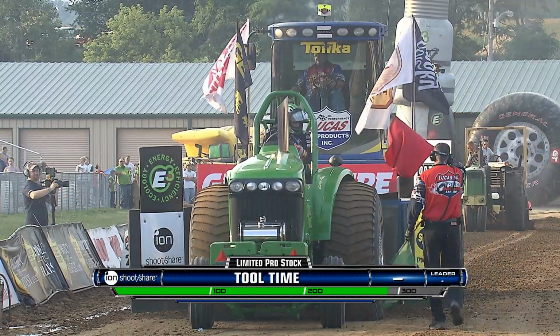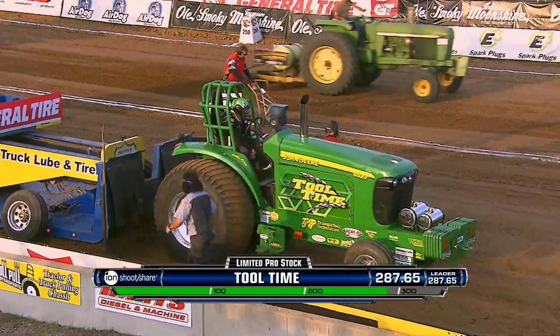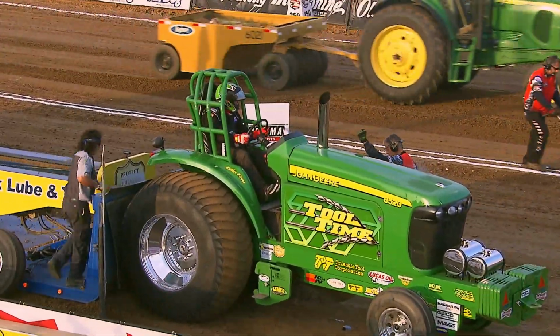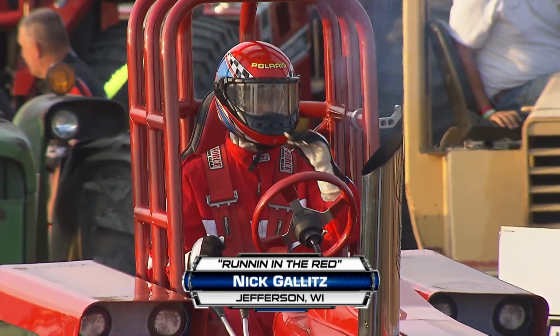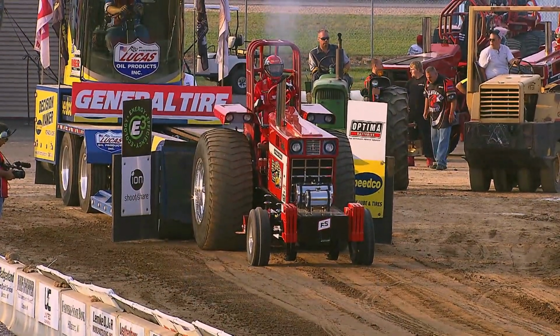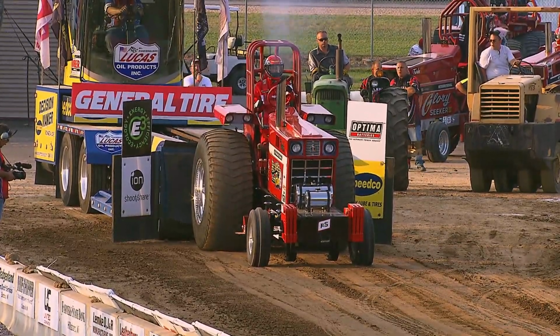And the sled change is working. Jake Luther, Tool Time, 287 and 65. Yeah, they really put the brakes on these guys. With a field this large, you let one guy run out there 337 feet, then you're going to have a whole slew of them out there, and then you're going to have a huge pull-off at the end of the night. Running in Red is the name of the tractor here for our next competitor, Nick Gallants, driving that International.